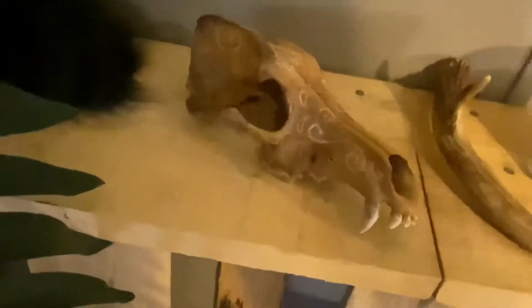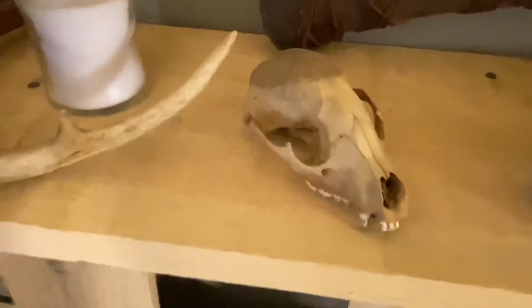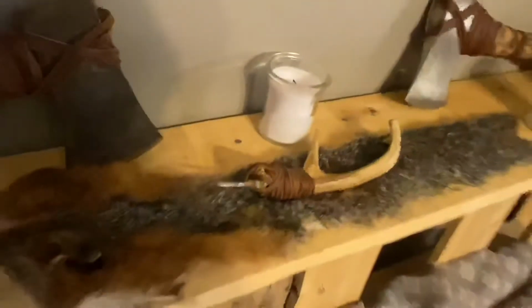Got some antlers up there. The one's on top of my bed. This one that I kind of carved into a little bit too. Didn't really like it, so I stuck it up there. Another one right there. Got this fox skin.